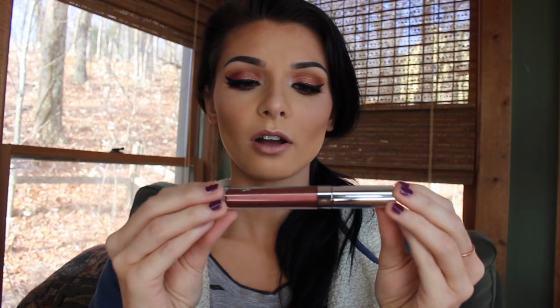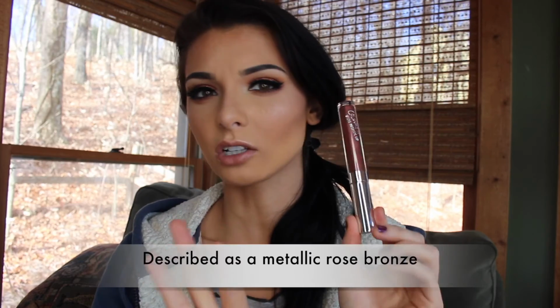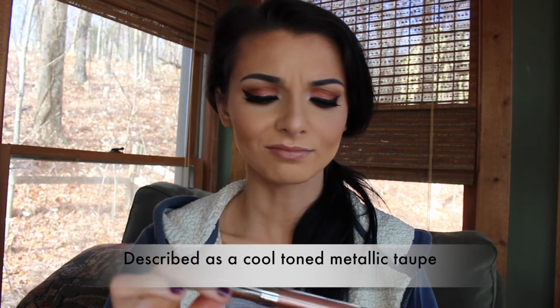This is more of a deeper, brownish, I want to call it a chocolatey bronze almost. The next shade is called Salt, and it's more of a light bronzy metallic color, but a lot lighter than Zebra. I'll show you the difference. It almost has a taupe type of hint to it, and I think this one would be easier than, say, PYT to wear all over the lips since it's a little bit darker.